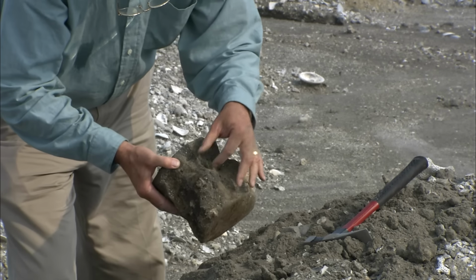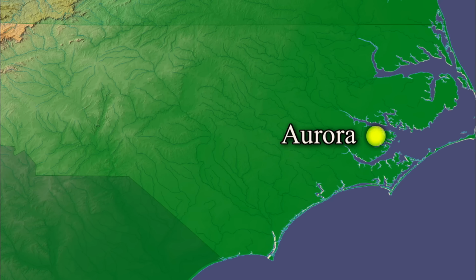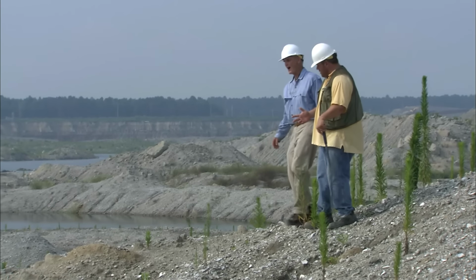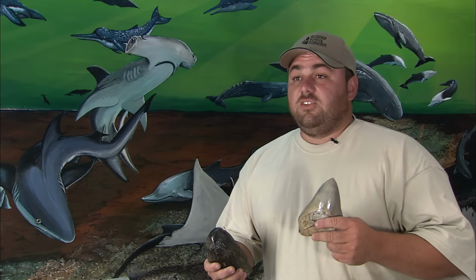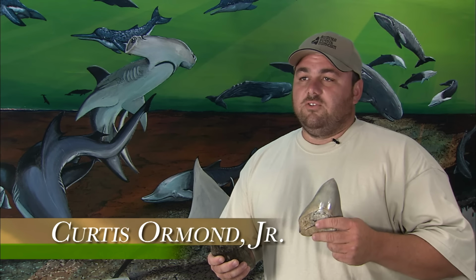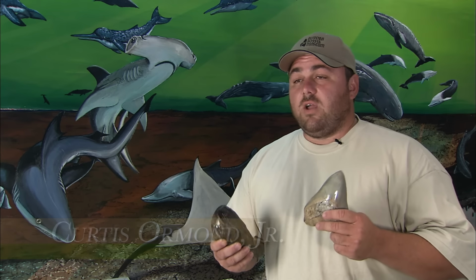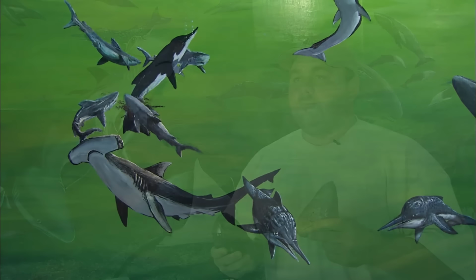If you want to see the fossils of this period, you should visit the Aurora Fossil Museum in Aurora, North Carolina. Before going inside the museum, I got to do some collecting with its director, Curtis Orman Jr. Well, the PCS phosphate mines in the Aurora Fossil Museum are best known for the large megalodon teeth and the large whale teeth that we have, but we also have a variety of other fossils that date back from 1 to 23 million years ago.